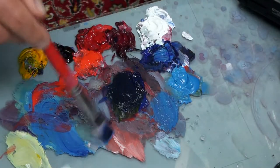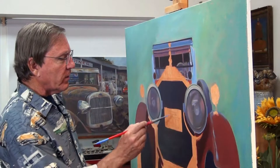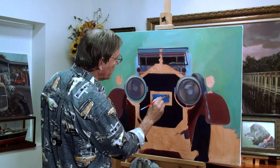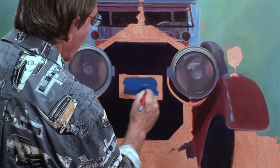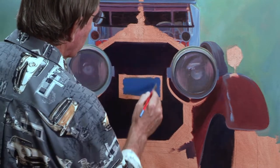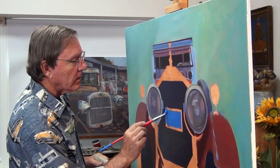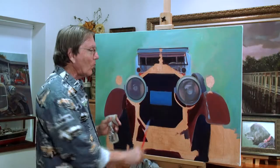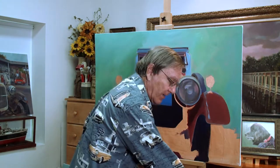Well, this license plate is a bright blue, so I'll take a combination of cerulean blue and ultramarine blue. I don't think I'll mix any white with it. I have lettering on here right now that I can see. I am probably going to lose that lettering. Although if I thin it out with some water, I might be able to see through the lettering. No, I really can't, so I'll just have to redraw that on there at a later time. Here, I'll let this whole area dry. Then I can start putting in the grill, the lettering, the more details on the license plate.